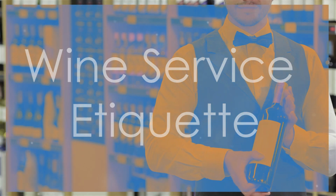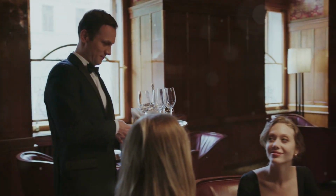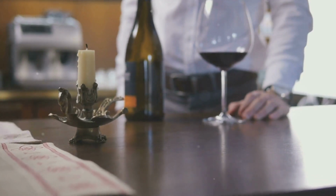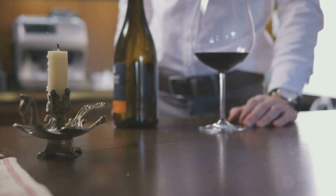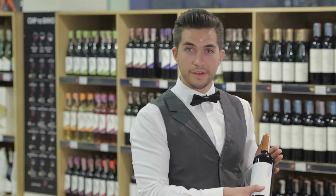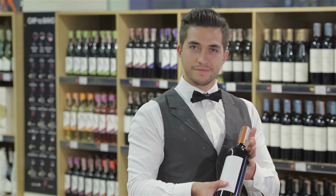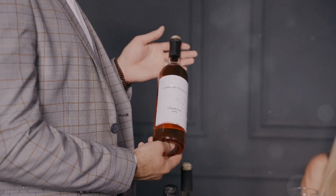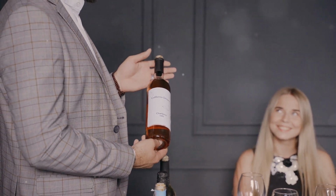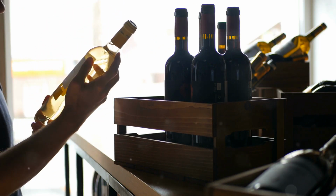Next up, wine service etiquette. Even if you know your wines, if you don't serve them properly, it diminishes the entire experience. Wine service is all about presentation, precision, and respect for the bottle. Here's how to nail it. Presenting the bottle. Always show the guest the label before opening the wine. Hold the bottle so the label faces the guest, and say the name of the wine, its vintage, and where it's from. This is their chance to verify they're getting the wine they ordered.